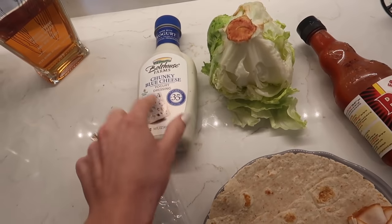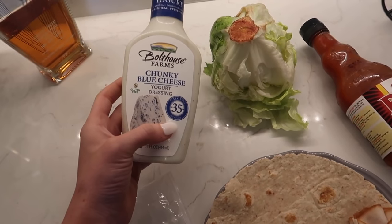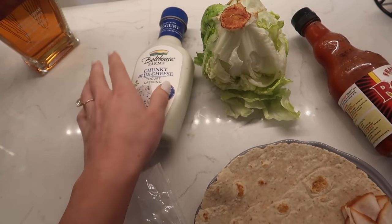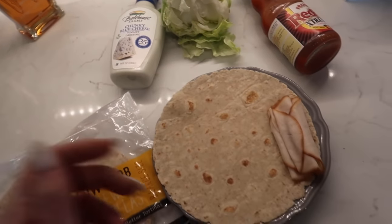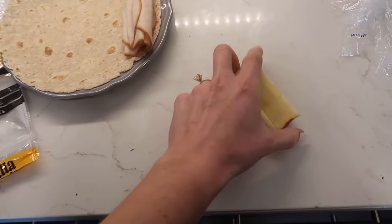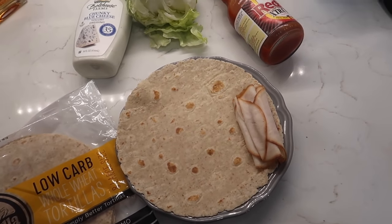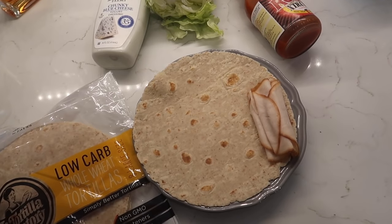Gonna do some lettuce and some of this yogurt Bolthouse Farms chunky blue cheese dressing, 35 calories for 2 tablespoons. It's great, really filling. And then I've just been snacking on an apple on the side, so this is all that's left, but it was a pretty big apple. So that's gonna be my quick lunch, and I'll show you what it is when I'm done.